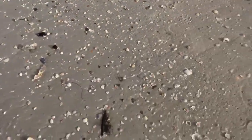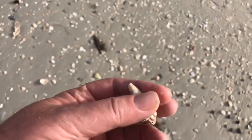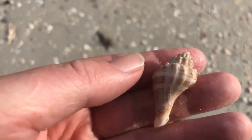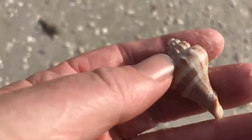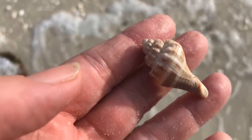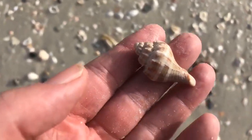Wow. Is it? Nope, it's got a chip in it. Darn it. Beautiful little crown conch. Beautiful little crown conch. It's got a big chip in it though, darn it. I was excited to see that. I thought I might have found a nice little crown. Beautiful shells, the crown conchs.